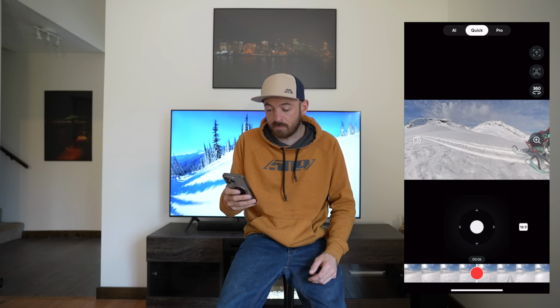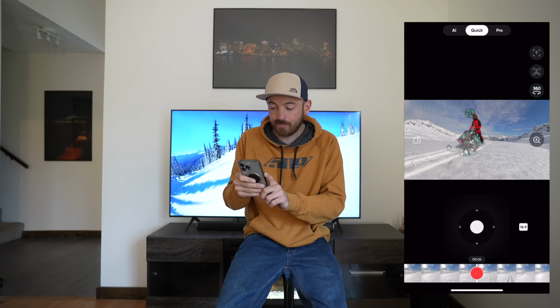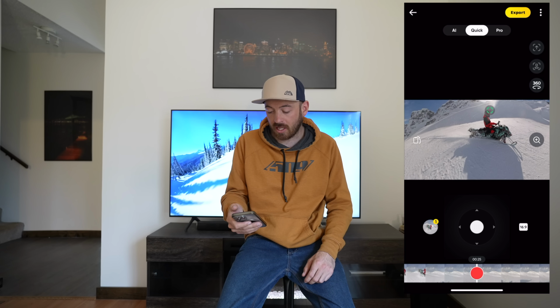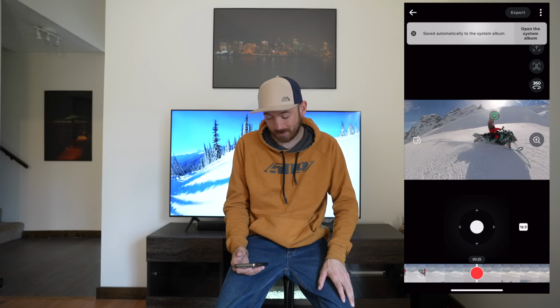You go in and scroll through the timeline a bit to see where we want to be. Yeah, that looks like a good spot. And all we have to do is see that green square there? We'll just press that, press record, and it's just gonna track us and keep us in the center of the frame for this entire shot. After you're done recording the clip, all you do is click export, export to phone album, and then it's gonna be there. It's super simple.